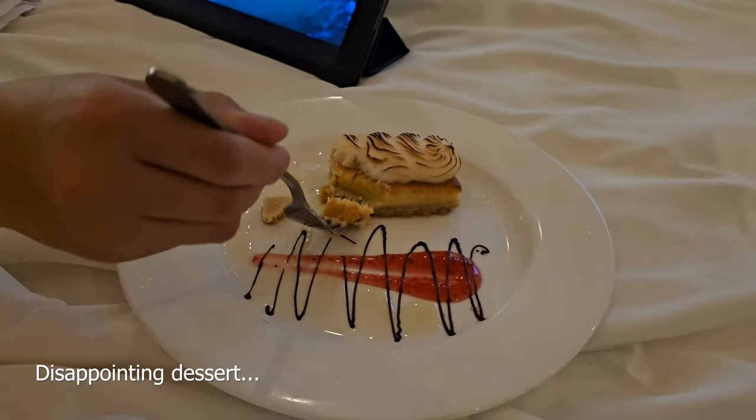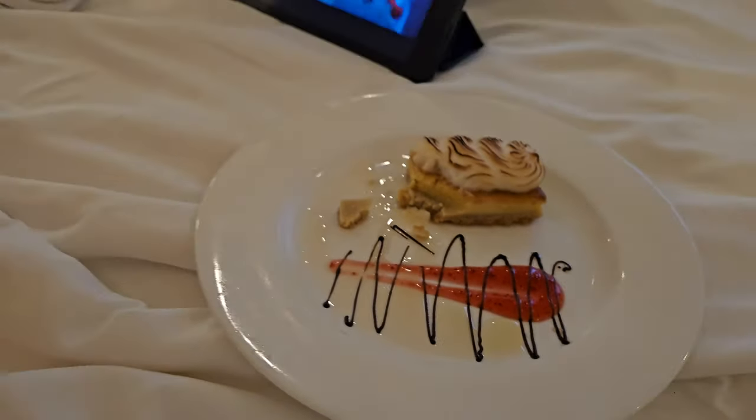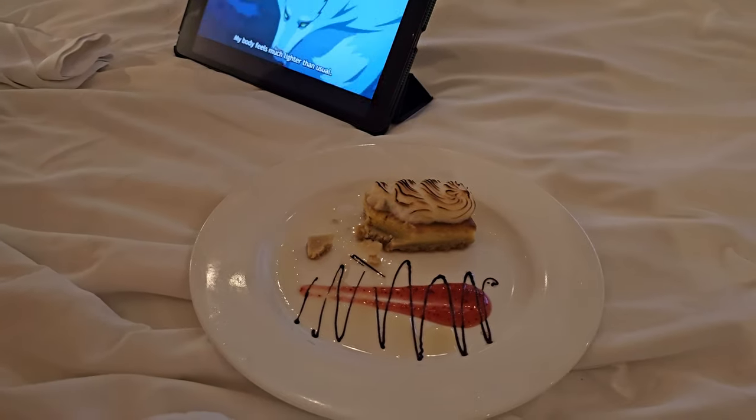But the plating is so beautiful. All right, we tried it. Next time we'll get actual dinner. Dinner? Yeah, from takeout, room service.